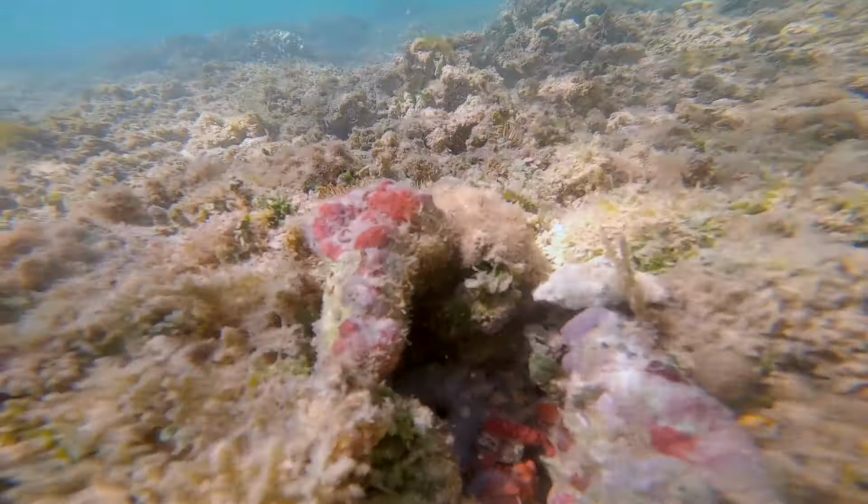This was like 5 minutes later. I'm poking in the other entry and he's coming out of the exit and I'm getting ready to grab him. He's coming out. I'm trying to grab him and he's too fast.